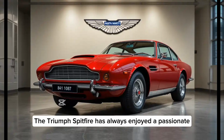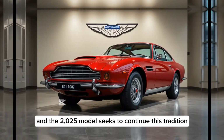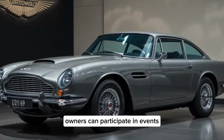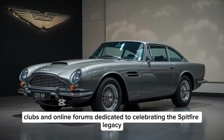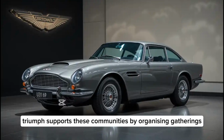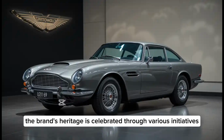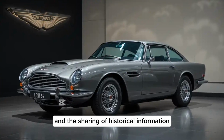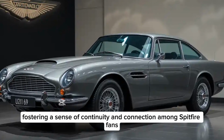The Triumph Spitfire has always enjoyed a passionate community of enthusiasts, and the 2025 model seeks to continue this tradition. Owners can participate in events, clubs, and online forums dedicated to celebrating the Spitfire legacy. Triumph supports these communities by organizing gatherings and providing resources for enthusiasts. The brand's heritage is celebrated through various initiatives, including the preservation of classic models and the sharing of historical information, fostering a sense of continuity and connection among Spitfire fans.